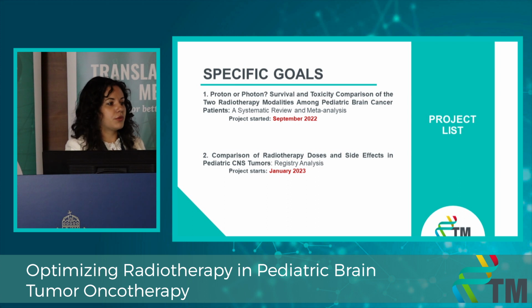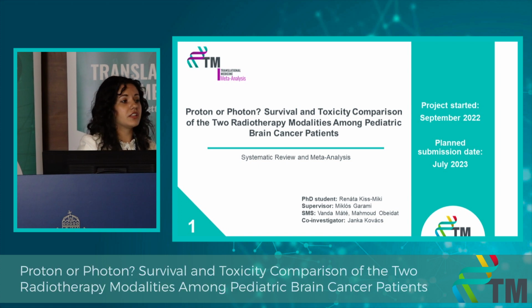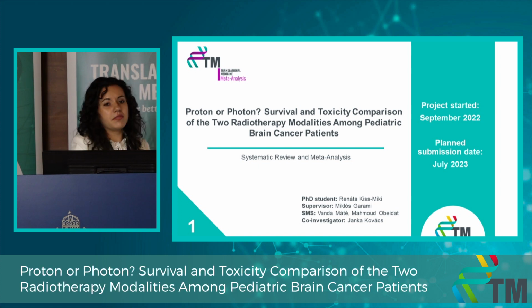I'm running 2 projects in this field, in both of them investigating different types of radiotherapy, the efficacy and side effect profile of them. In my first topic, by performing a systematic review and meta-analysis, I am investigating the survival rate and the toxicity of the 2 major types of radiotherapy, the proton and the photon one.